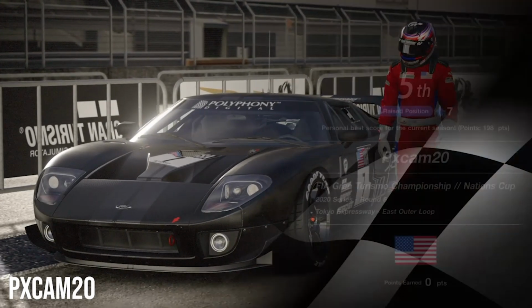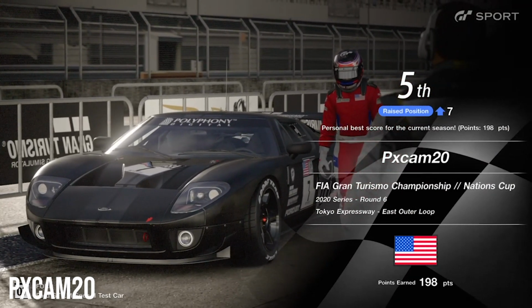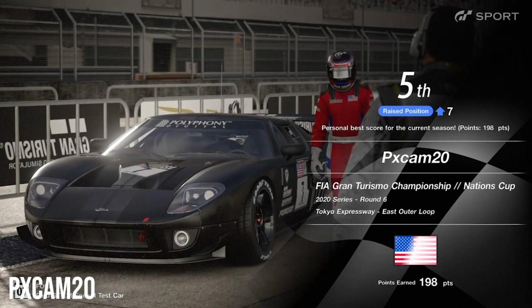So very, very proud as we were the only Ford GT that was able to finish in the top 7. So everyone else picked the Peugeot. So very proud of our results there. You see we gained 7 positions as we started in 12th. So very, very happy for this finish.